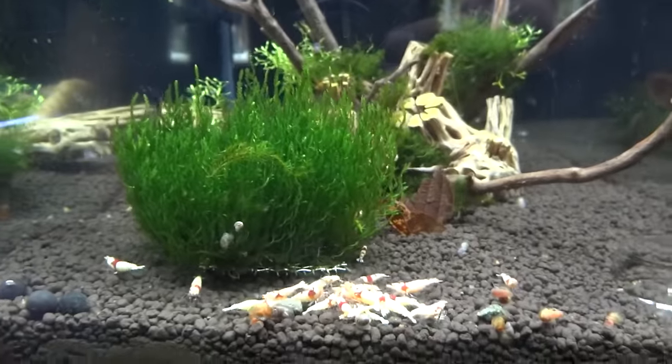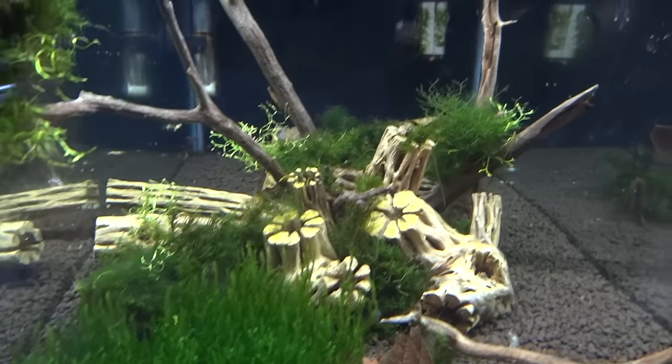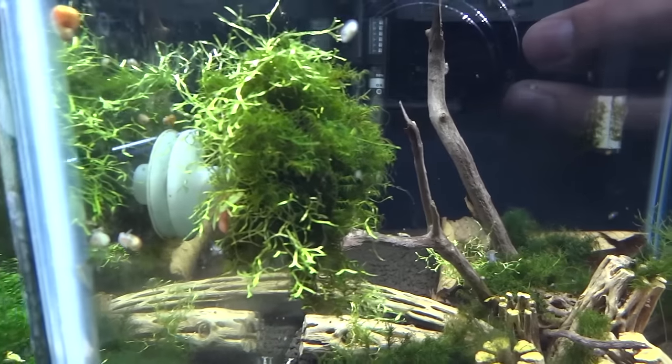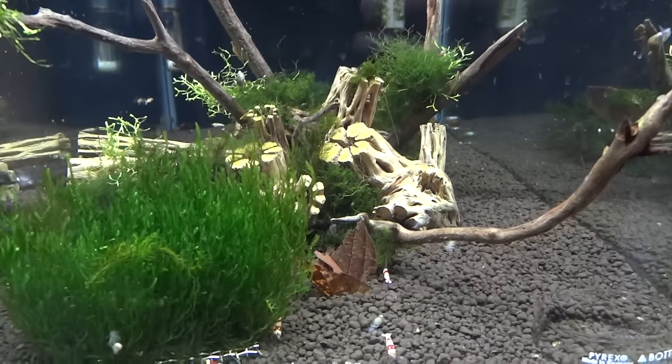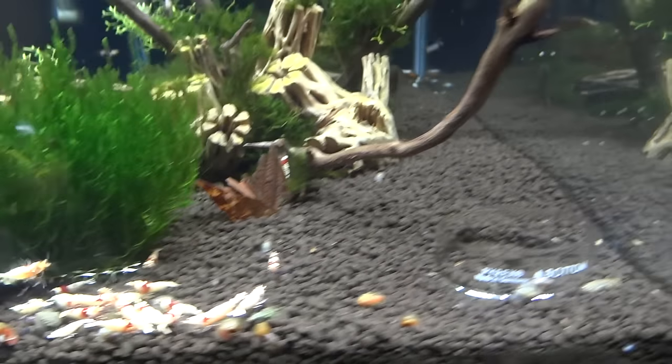In this tank, I've got some flame moss right here, and some Physidens fontanus. And there's a little bit of Rickia you can see on this glob of Physidens that's kind of mixed itself in. I gotta pull that out. But yeah, everything's going good there.